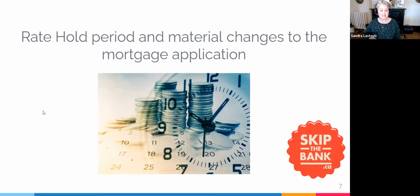Four months is ideal, especially now in an environment where interest rates are going up. However, what I tell most people is that if there are no material changes to your mortgage application, that mortgage pre-approval is good for as long as there are no material changes. And when I say material changes, I mean any changes to credit history, income, and also to any of the liabilities that you would have.